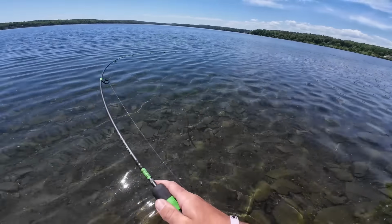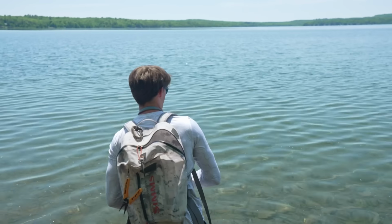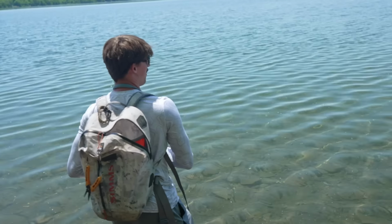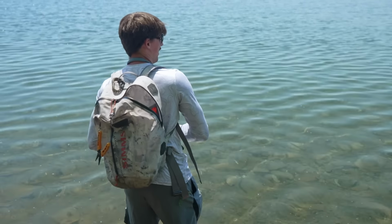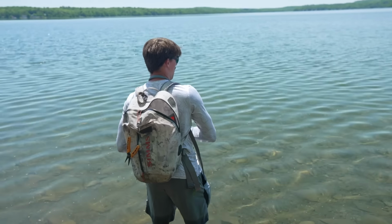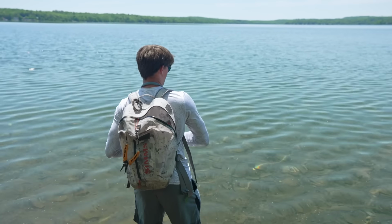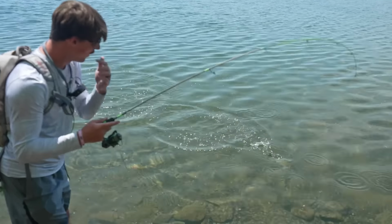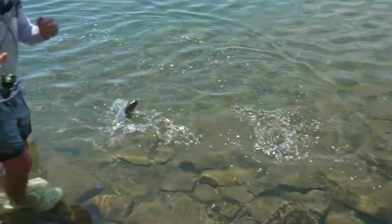Oh, that was crazy. I'm on. That was so cool. Came right up for the cicada. Crystal clear water, middle of the day, and these fish are looking up. That's so wild. Really wanted to get a fish on the cicada today. I'm so glad we got bit. Oh, that's nuts. That is nuts.